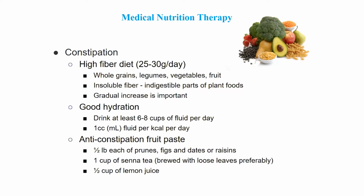And we recommend having about 2 to 3 teaspoons a day. You can add it to oatmeal, you can spread it over toast, you can put it in a smoothie, or you can have it as is on its own. So 2 to 3 teaspoons is a good amount to have on a daily basis to help manage the constipation.